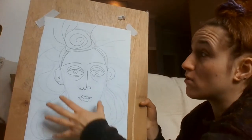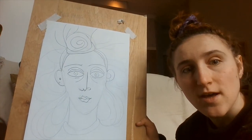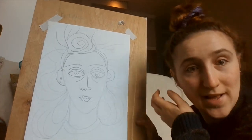Okay, so now we've got all our basic bits in, we can now look at applying our colour or applying our shading if you're just using pencil and charcoal.